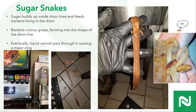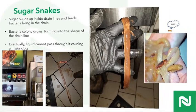But guess what loves these things? They're full of sugar, they're full of carbohydrates. So small flies and cockroaches love to go inside of these things, especially at night. And even in the heads of the soda fountains, you'll often find cockroaches at nighttime going inside to eat the sugary residues that are left inside those nozzles.